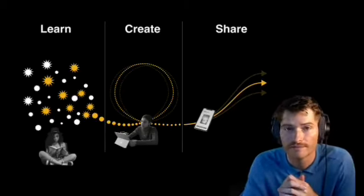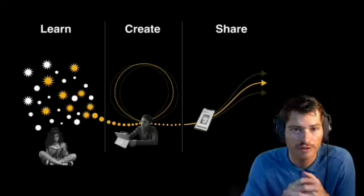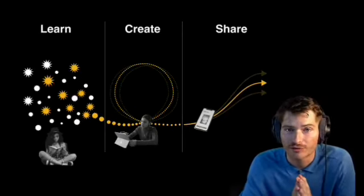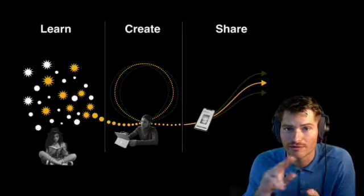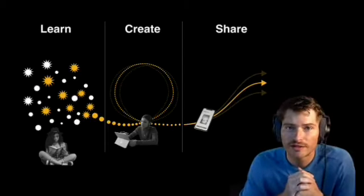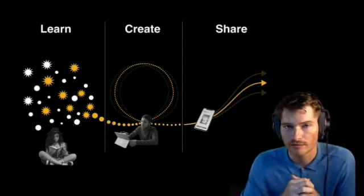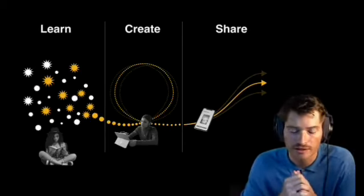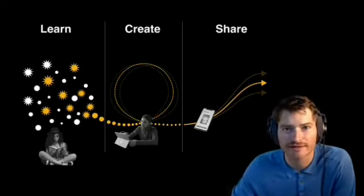And then of course, share. It's super important to put things out there. This is how you're going to get feedback. And of course, it's a really nice benefit that it closes the loop and someone else sees what you learned and they can go through the cycle again, and they can go on and on and on. So I think this is a really easy, quick way to think about how to learn well. This is kind of like project-based learning, simplified in sort of a design process.